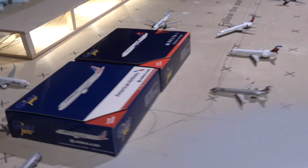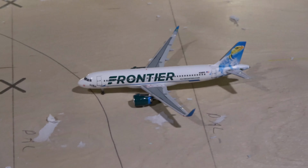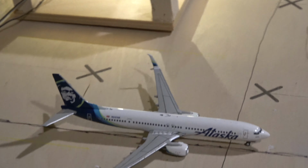And then we have 10 gates at A terminal. A1 is occupied by Allegiant and Frontier. They share this gate as they don't have much service. Gates A2, A3, A4, and A5, which is not in use, are Delta. Gates A6, A7, and A8 are American. A9 is unoccupied, and A10 is Alaska. Sometimes I'll also see Frontier park there.